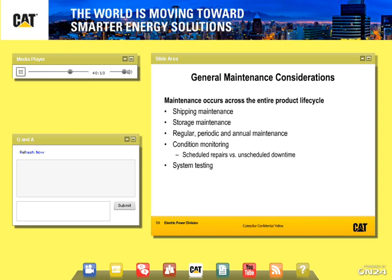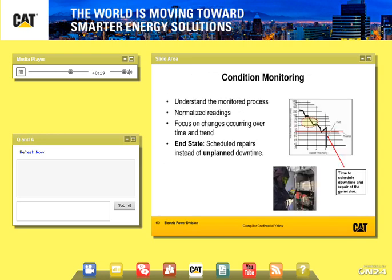In addition to that, condition monitoring and system monitoring can really help to turn unscheduled downtime into scheduled repairs for your facility. Understanding your monitoring process, if you're able to monitor your product, monitor the data, you need to first establish a baseline and normalized readings for the product, for your system. Understanding your process, you need to then focus on changes occurring over time and trend that data and information. And then you need to have a set point and an understanding from those trending of when you need to schedule a repair instead of whatever event resulting in unplanned system downtime.